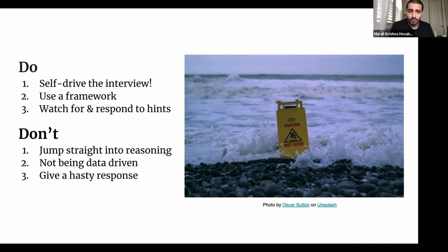And this is kind of going back to my first point here. You always need to take a step back, try to think about the why behind the question, try to think about the broader context. And then take your time as you give your answer. It's not about how quickly you can answer the prompt. It's more about how well structured your answer is. So it's okay to take time. It's okay to think about the prompt. Take your time. And again, going back to the point about you need to be self-driving the interview, you can control the pace of the interview.